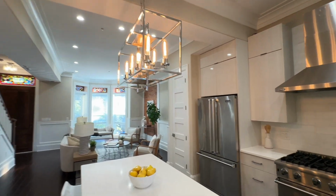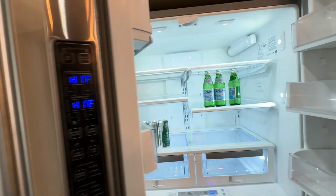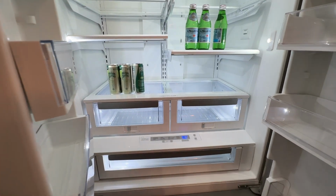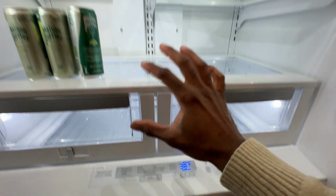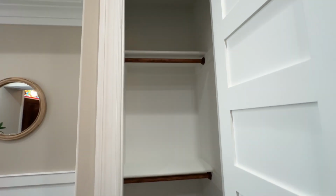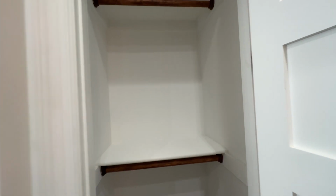Got our light fixtures up there above the island. Viking refrigerator with the double doors. The humidity controls, right? So you can have these at different temperatures than the rest of the refrigerator, which is really cool. We've got a pantry right here. It's a pretty huge pantry. I mean, you could almost like hang clothes in there.